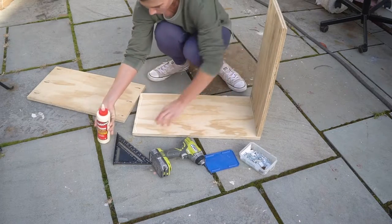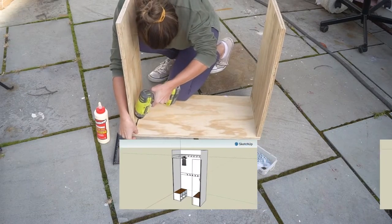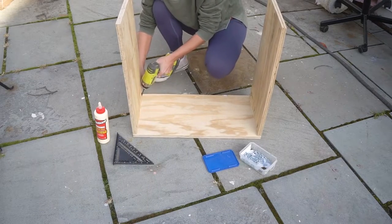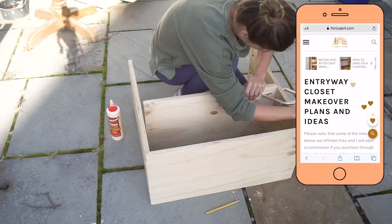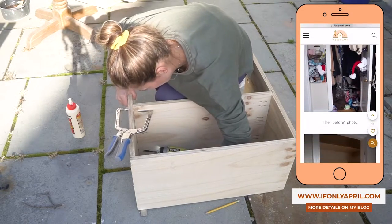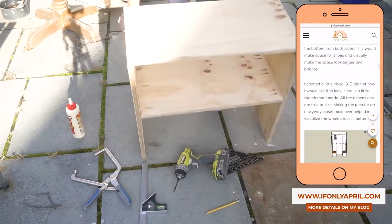And as usual, you can find all the details on my blog. I'm gonna post very soon, hopefully, the details and the building plans for these cubbies because I feel that they're so convenient and the shoes are finally gonna have a place and not be laying on the floor all over the place. So make sure to check my website for more details and for the building plans.